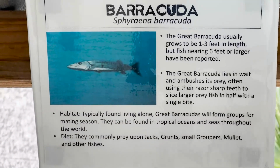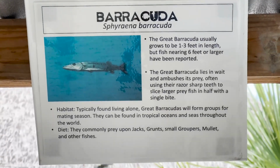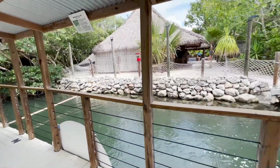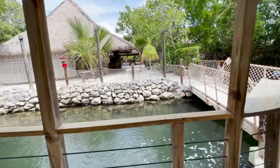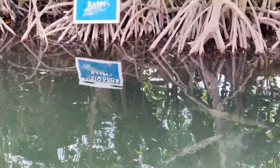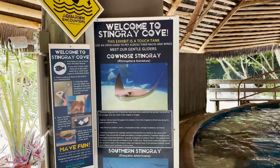It's the big ones that you thought were tarpon. One of the cool things when you walk in right away is they had these bridges that were neat because you could just walk right through these little pond river things, and there's all kinds of different fish that you could just look down and see and be right above them. So that was kind of different.